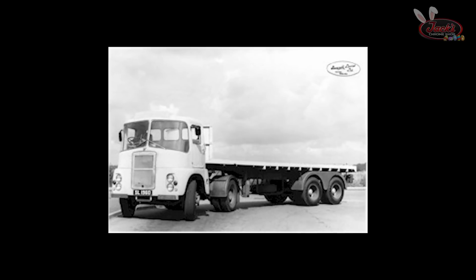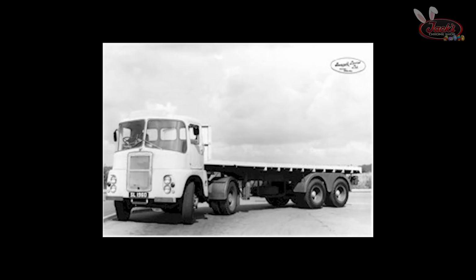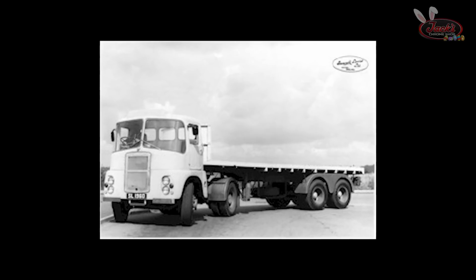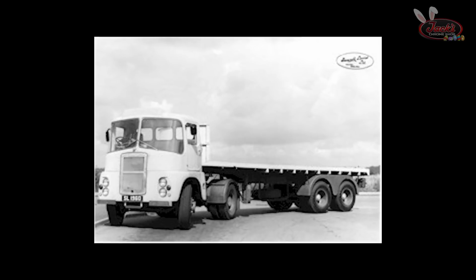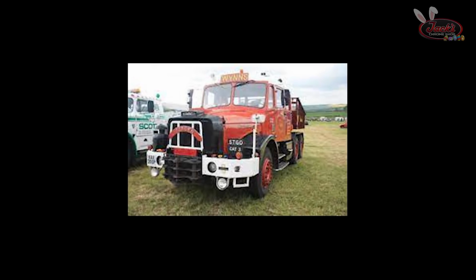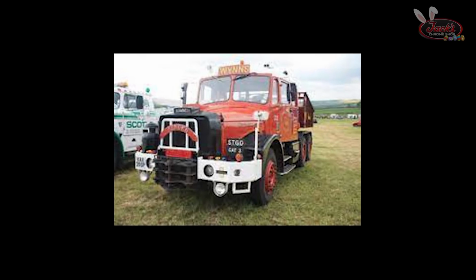The start of the 1960s was marked by the introduction of the new Michelotti-designed glass fiber reinforced plastic cab for the Routeman, Handyman, and the new twin-steer 6x2 trunker tractor, which took advantage of the increased legal weights available when coupled to long front overhang bogie semi-trailers.